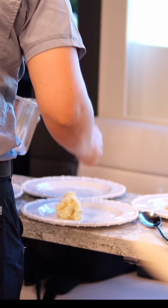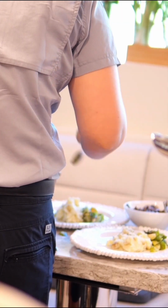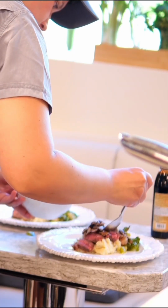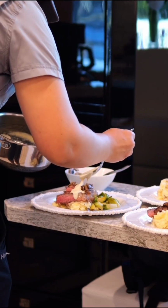I work best in stressful situations. So those 5 minutes before dinner service on this yacht, they're my favorite. I grew up playing lots of sports. I was the goalkeeper on my soccer team, I played competitive golf and lacrosse in college. Whenever my coach was yelling at me, that's when I performed the best.